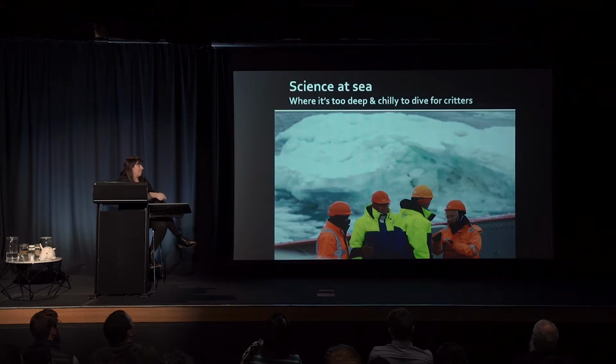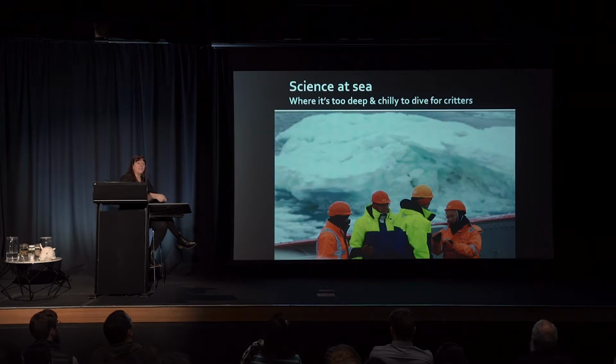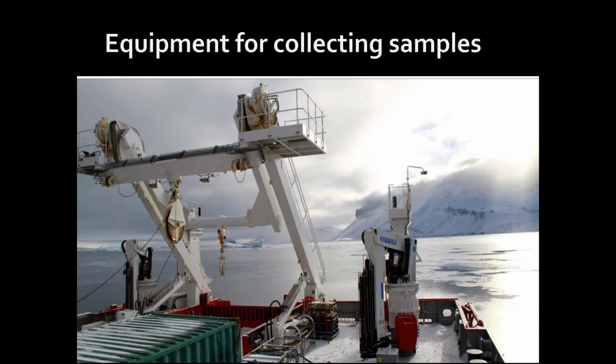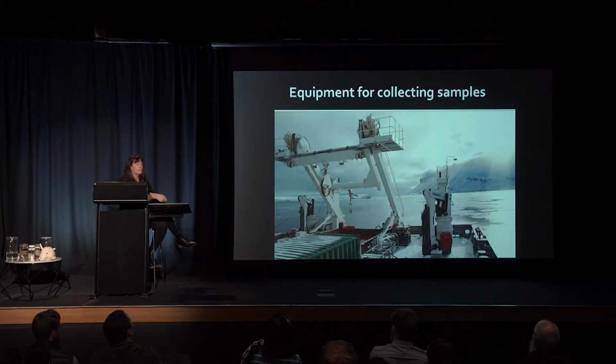Science at sea. So some people do dive in Antarctica. I've never tried it myself. I'd love to, but it looks very cold. But what we wanted to find was at the bottom of the ocean, so that's way too far to dive and of course too cold to get there. So how do we collect animals? We use different collecting equipment. I like to think of it as basically mini fishing, scientific fishing.